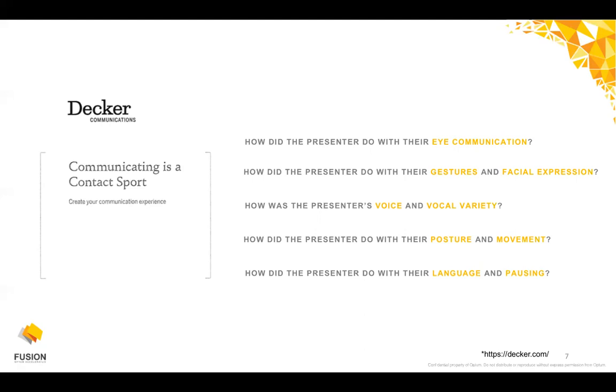Second, what are your gestures and how are they supporting the content that you're presenting, as well as your facial expressions? Are you supporting the urgency of your presentation with solid facial expression, or are you smiling to really focus on the positive impact you can have? Smiles always go far, so really think about how that could fit into your proposal while supporting the content.